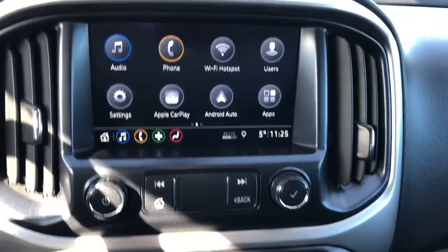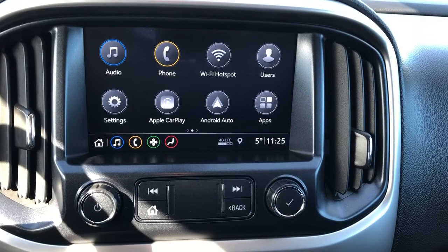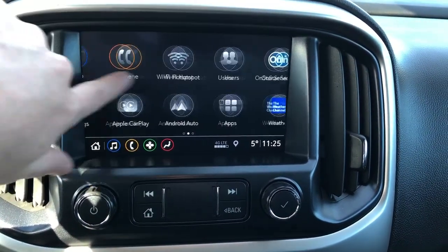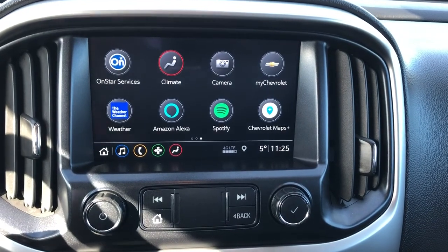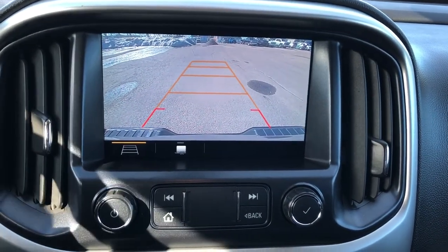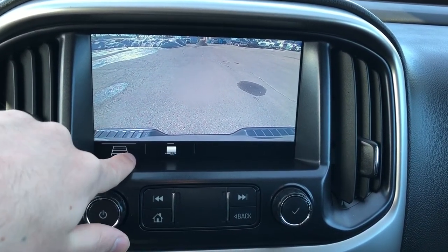Moving to the middle, we have our infotainment. We have our AM/FM audio, Bluetooth audio, an available Wi-Fi hotspot, Apple CarPlay, and Android Auto. If we swipe to the right using our touchscreen, we can also see our backup camera. We can see that we have adaptive guidelines, as well as hitch guidelines, or we can turn our guidelines off.